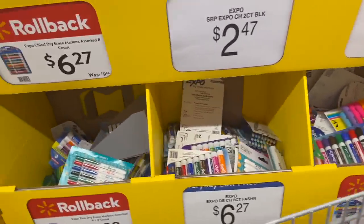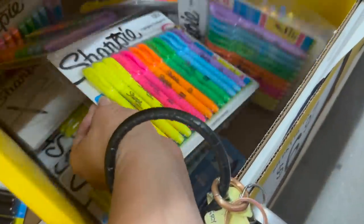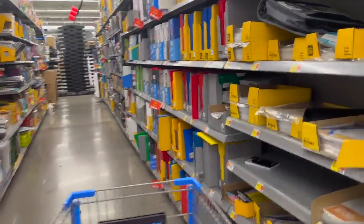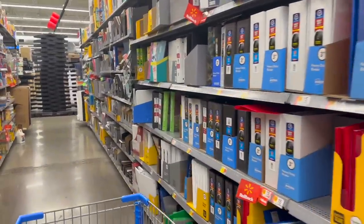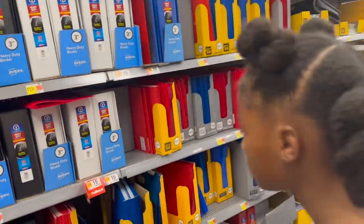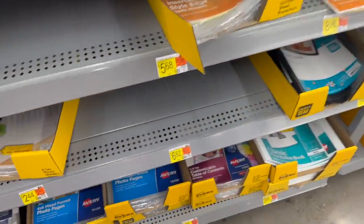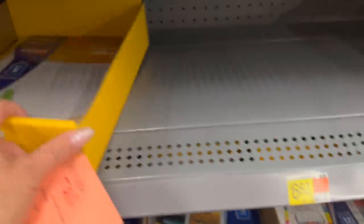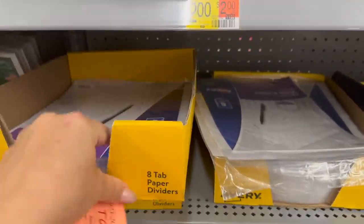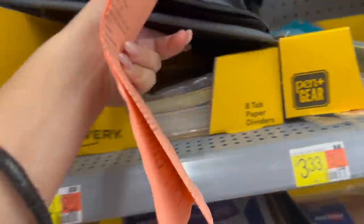Okay, I do want to find more of the highlighter section. I need a big pack. I actually like going to this aisle away from the school supply aisle because they actually have a supply aisle in a different area of the store, right by the party stuff. So we need dividers. Simple dividers. Maybe colored ones? Might be too fancy for what they're asking.